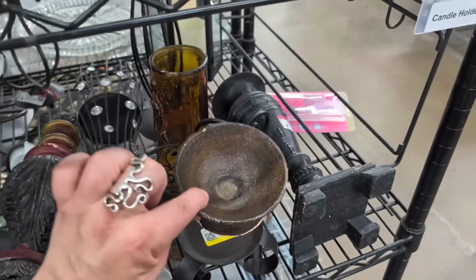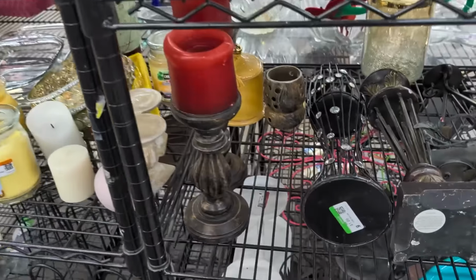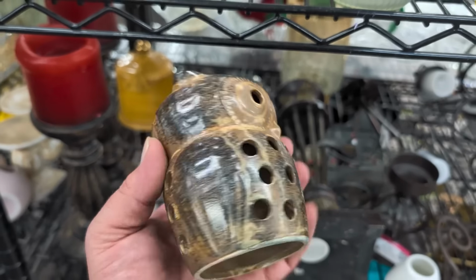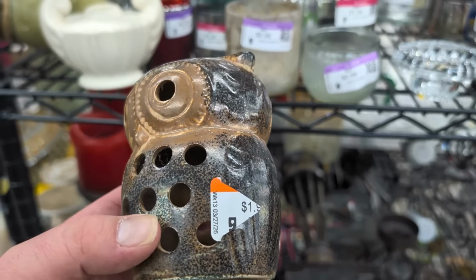Here's another little pottery piece. I still like the one that we picked up already. I think Garrett will like it better too. What's that? Oh, it's an owl. That's a little owl. Looks like it was $1.99. Hopefully they can key that in for me.